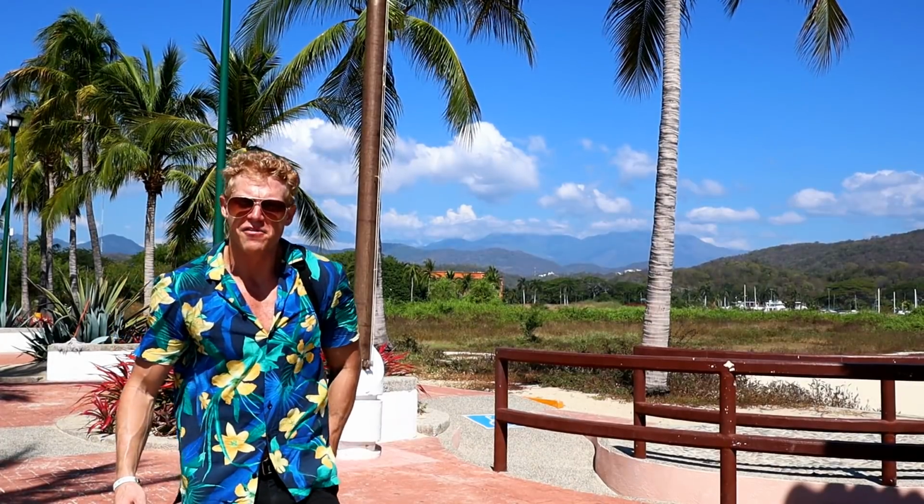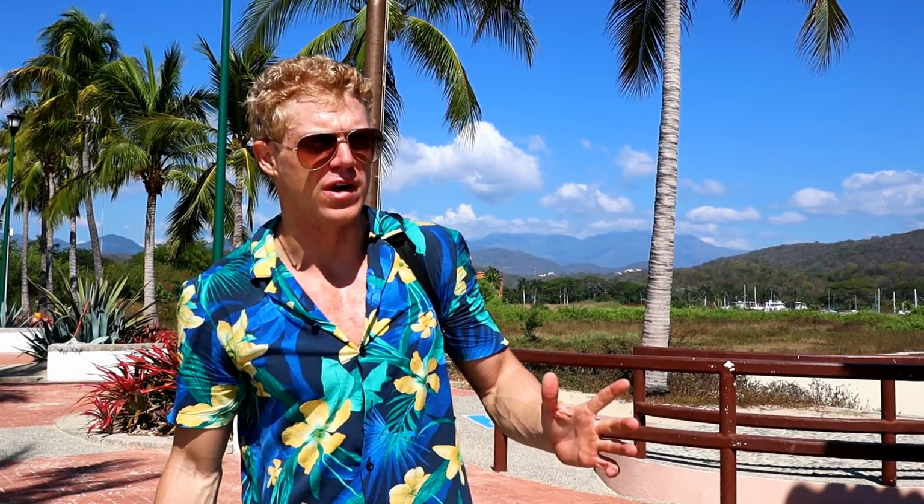Hello everybody, here we have Playa Chahue, and it's so nice here. The air temperature is actually a lot more dry than what it was over in the Yucatan Peninsula where I came from this week. And here there's also no hurricane seasons, so the weather is usually really good here, which is really great.